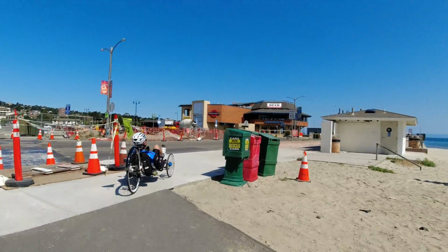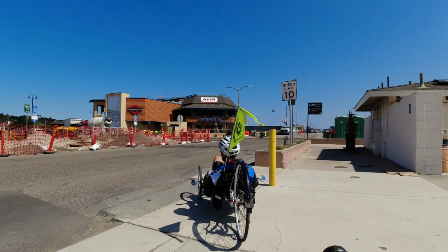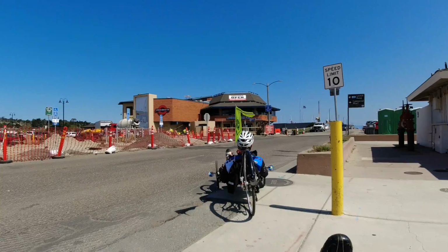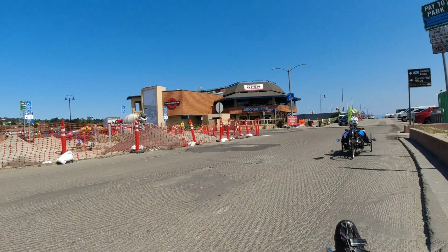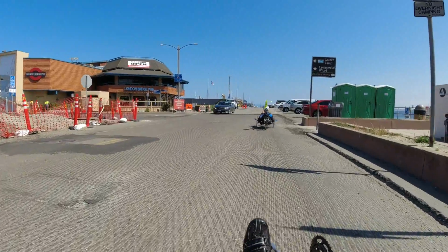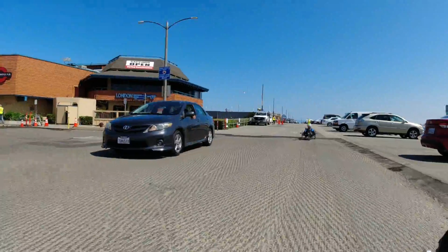The first pier you come across is open to cyclists, and if you want to get a little of the nautical feel of the area, it's nice to explore this pier. The second pier further down is filled with souvenir shops and restaurants, and is unfortunately off limits to bicycles and tricycles.